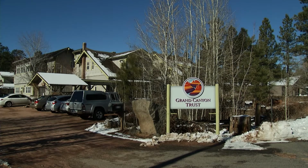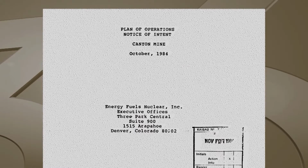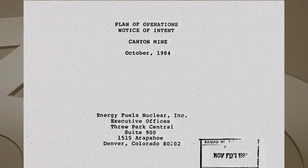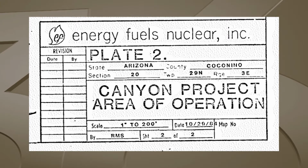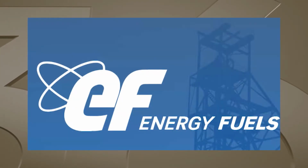Opponents, like the Grand Canyon Trust, make a number of arguments against the mine. We are pragmatically opposed to contaminating springs and waterways around the Grand Canyon, around the Four Corners area, and the history and the legacy of that contamination is our evidence for being concerned. Clark also says that the Canyon Mine's plan of operations was originally drafted in the mid-1980s, when the mine was first approved.